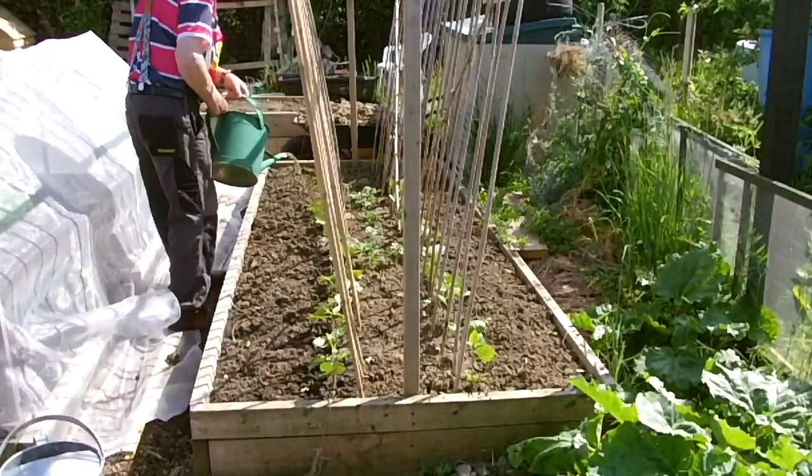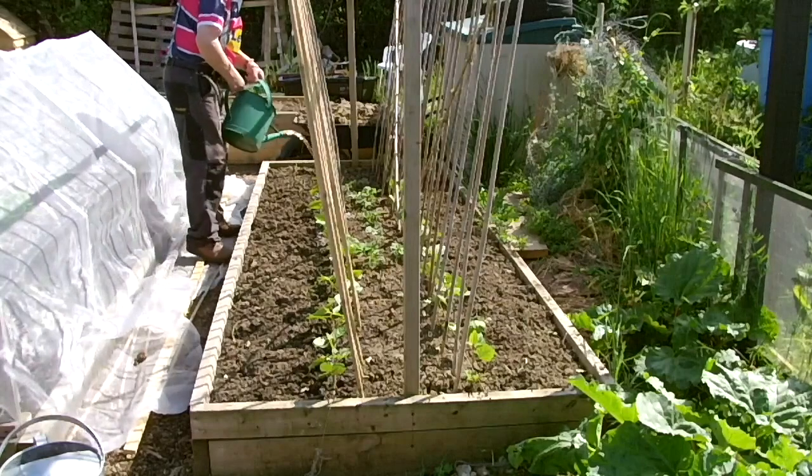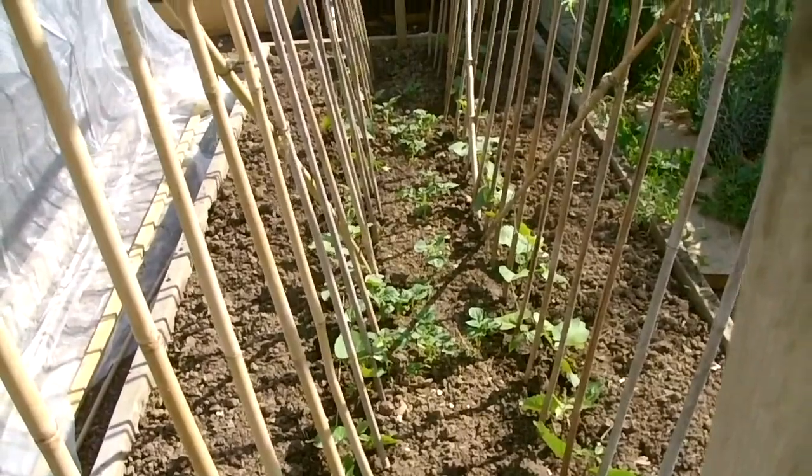I've given up with the volunteers in the runner bean bed. They do say a volunteer is worth 10 pressed men, so these spuds are making a company. Welcome aboard, men.